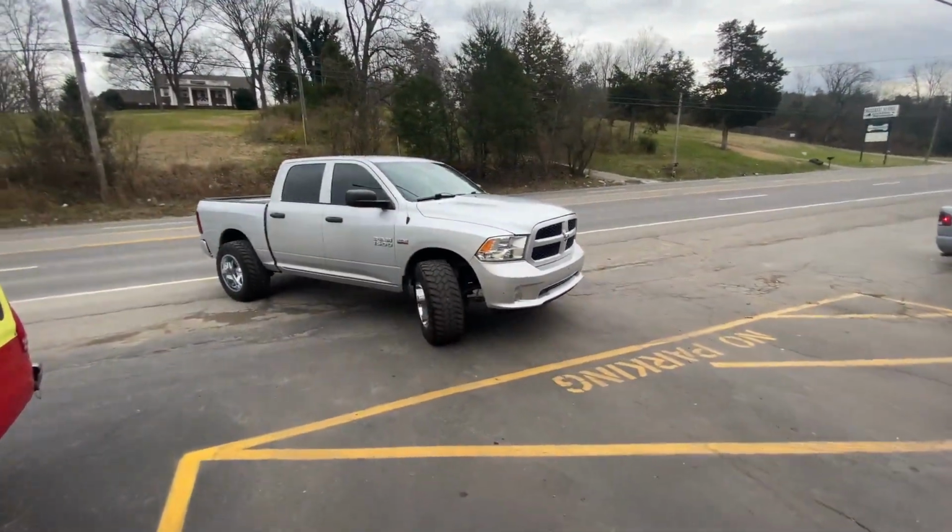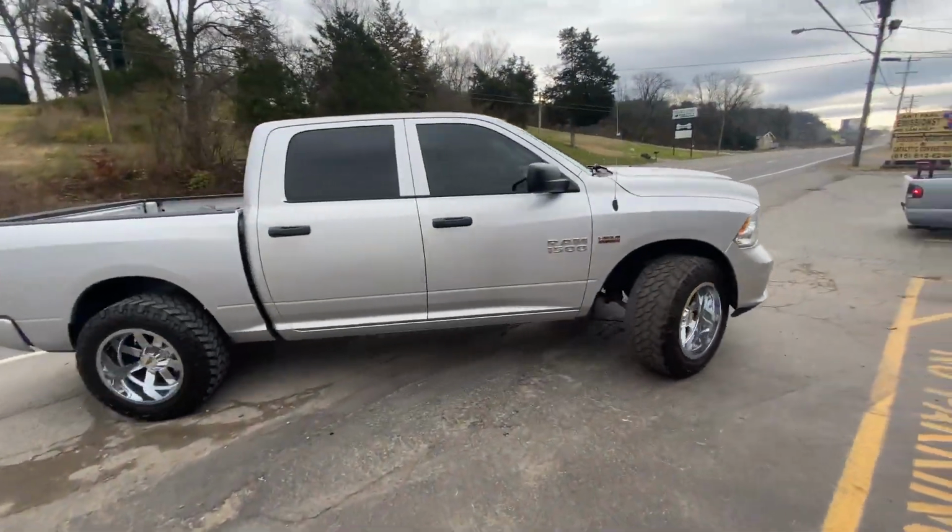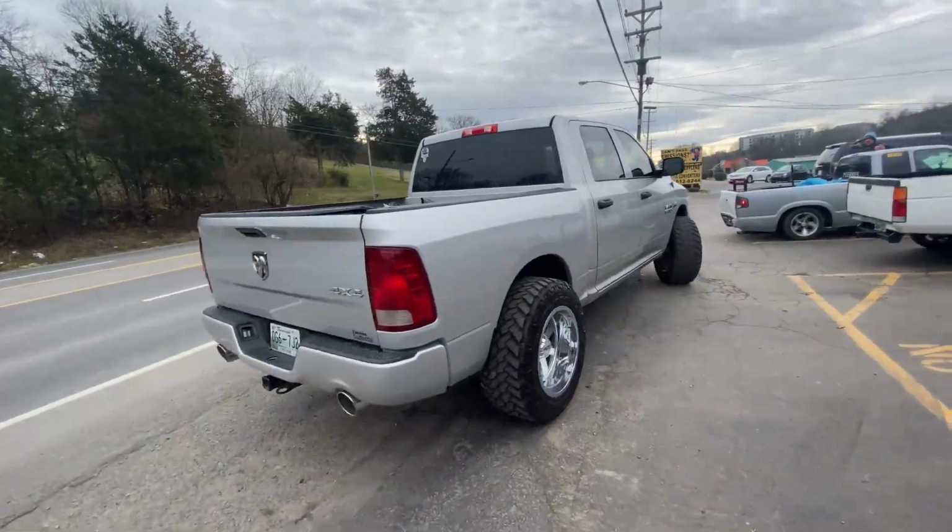Dodge Ram with a MAGNAFLOW. True dual, straight, not true dual. MAGNAFLOW, single and dual out, and 5-inch tips.